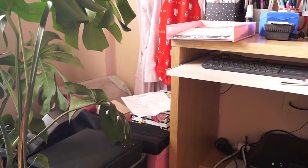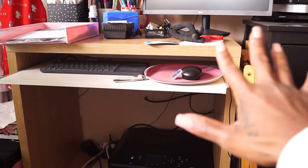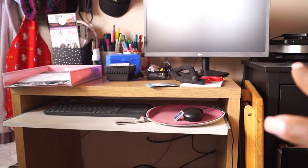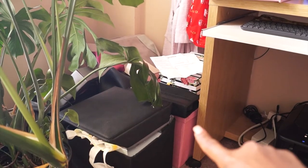Okay, so this is the desk area. Over here is the desk that I really can't utilize because of the amount of things on the desk. So I need to assess those things, get them out of there, give them a home. And then the corner here is like storage. So I have my reference files back there.